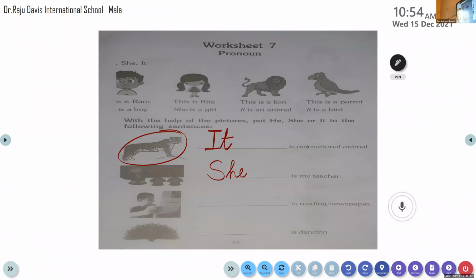You can see the picture of a boy there. So which pronoun do we have to use? We have to use the pronoun... come on, say it again. He. Yes, very good. So it is he, H-E. Very good. Okay.